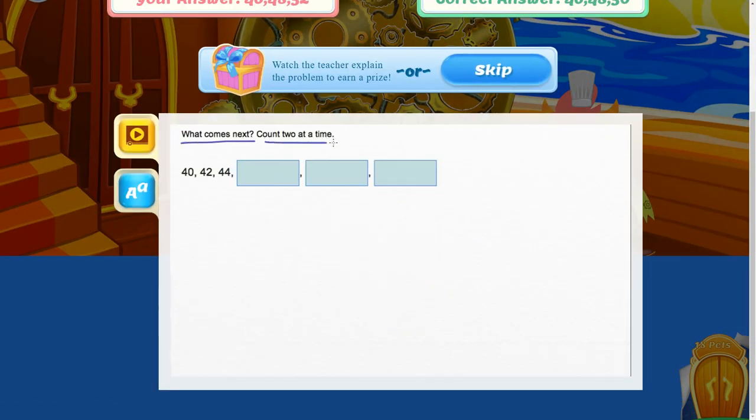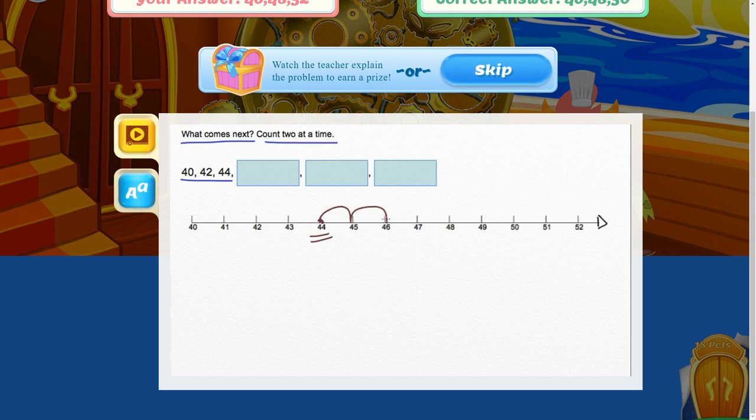Number comes next, we're going to be counting by twos. So we have 40, 42, 44, and now let's use our number line. Perfect. So let's find 44. That's right here, and we're going to count by twos, so 1 and 2. So now we have 46, so I'm just going to write that in. And then we jump two more spaces, 1 and 2.